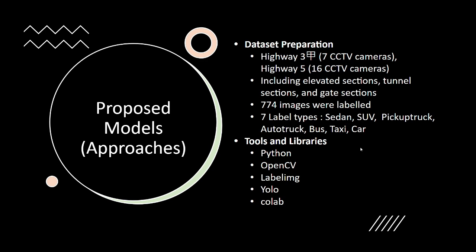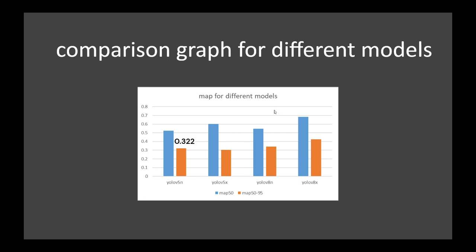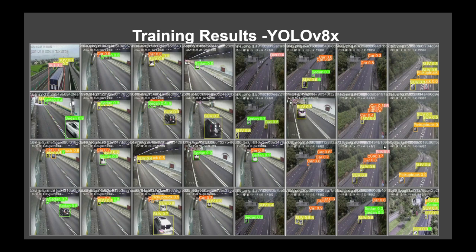To train on the dataset, we use Python and OpenCV on Google Colab and chose four models in YOLO to train our dataset: YOLO V5 and YOLO V5X, YOLO V8 and YOLO V8X. The comparison graph for different models is shown as follows. Looking at this picture, it can be seen that the performance of the model YOLO V8X is best on our dataset, and we can see the training result of the model YOLO V8X. It can be seen that the types of the vehicles can be detected clearly.